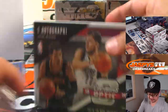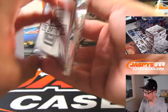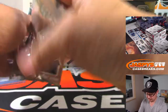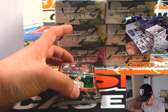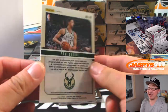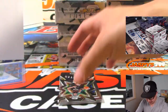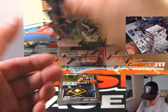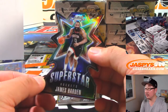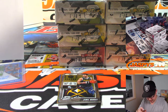One autograph per box. Football has two. Cracked ice vibe is really cool. Hall of Fame contenders, Pau Gasol. Not numbered, but obviously very sharp looking. That's Bucks edition going to Vinny. These cool die cuts right here, James Harden. That goes to King D and his Rockets. Nice, I'm sure some of these could be lower numbered as well.